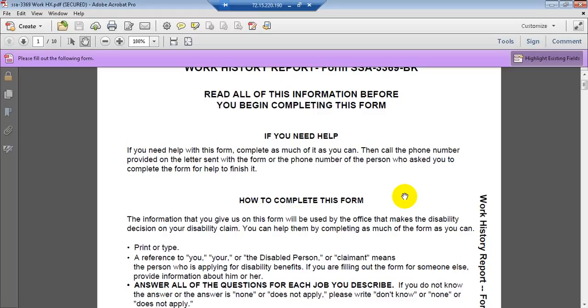This is why it is important to get these filled out as soon as possible. The closer to the hearing it is that these are filled out, the harder it is to fill those gaps. So we want as much time as possible.